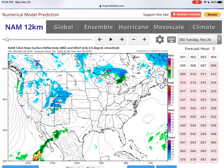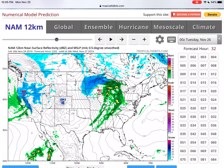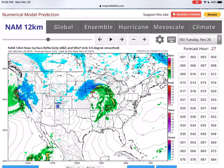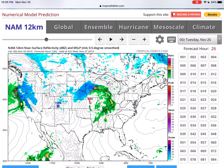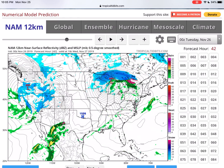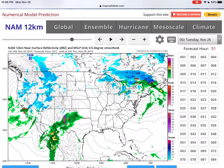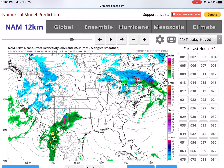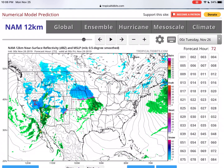But now we are going to, and this kind of shows up on the 12-kilometer, the next system, which I'm thinking is a bigger talking point. You have this very strong low pressure that comes on the coast of Northern California. Like, very strong. 976 millibars. That is incredible. Then you have weak low pressure crossing the Baja California Peninsula. Then you have another weak low pressure coming on the coast of California.